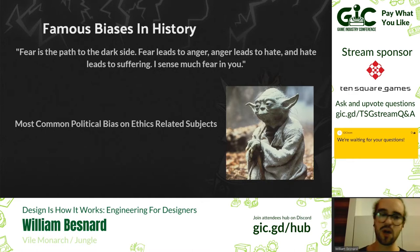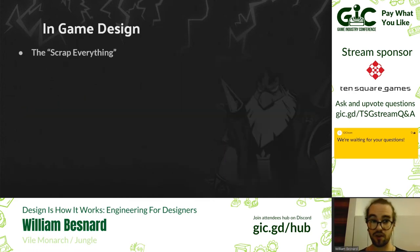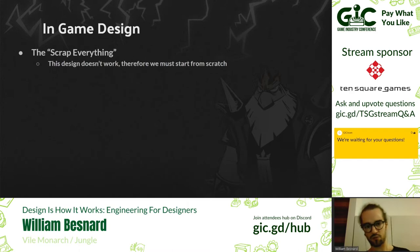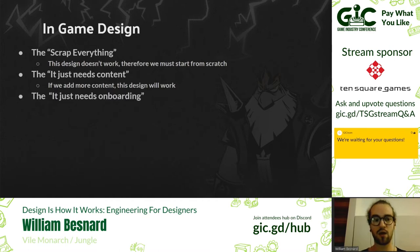Slippery slopes are very common in political biases. It leads to people saying, oh, if you introduce this, then it will lead to this, which will lead to that, which will lead to this. That's a very common bias here, the slippery slope bias. In game design, it has a few implications. There is the tendency for people to want to scrap everything when something doesn't work. There is the tendency to say that if something doesn't work, I just need content in my game and then it will work. Or that it just needs onboarding, and then when people will understand my design, then everything will work.